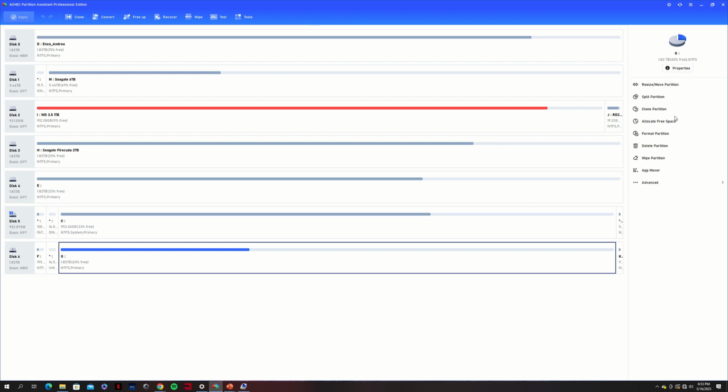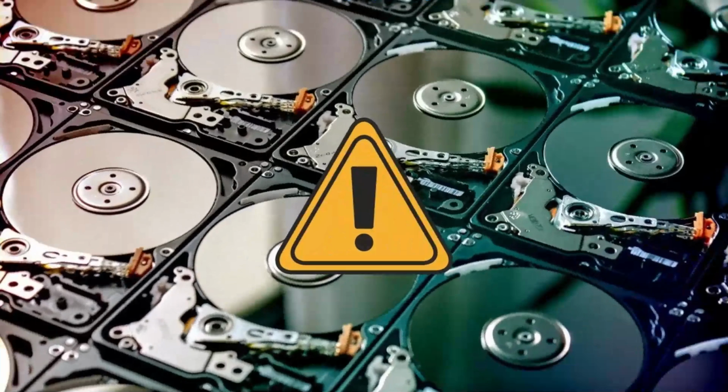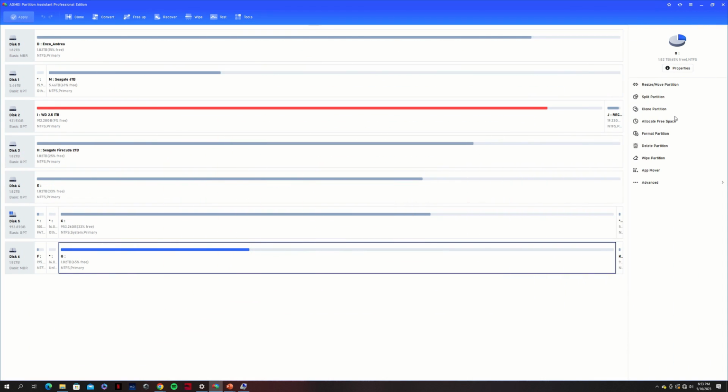Then you can rest assured that your data is in safe hands when you're doing any type of operations with the AOMEI Partition Assistant. Cloning will work fine. I've tested it. Conversion will work fine, and I've also tested it, and I've never had any issues with it. And if you're selling your machine or getting rid of some of your older hard drives, make sure that you use the wipe option on the AOMEI Partition Assistant, so the person who's going to be using your older hard drive will not be able to recover any type of data on it.